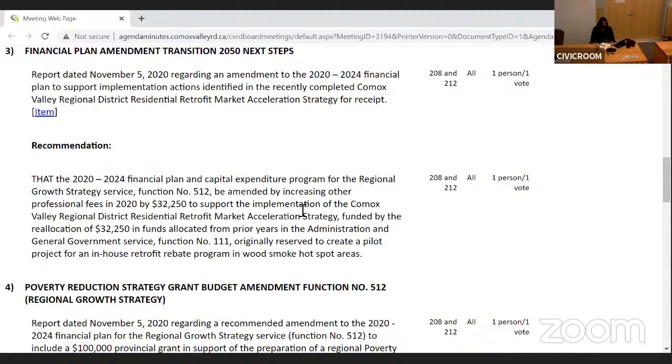And so we've offered for Cumberland staff and Courtenay staff, we'll prepare the material and get it to you, if it is an option, for example, to include in utility bills. So that's one way to try to boost uptake.